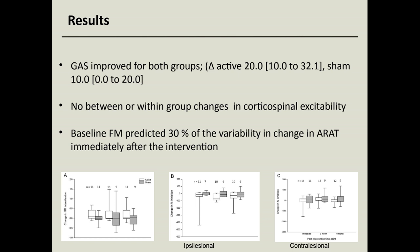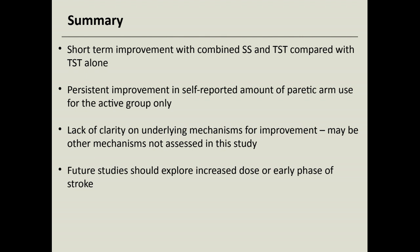So in summary, I'll wrap it up. What we can say is that there is a short-term improvement when you use combined somatosensory stimulation with task-specific training. But the effect is short-term, not lasting up to 3 months. We also saw a persistent improvement in the ability to use the arm, and that was only in the active group compared to the other side.